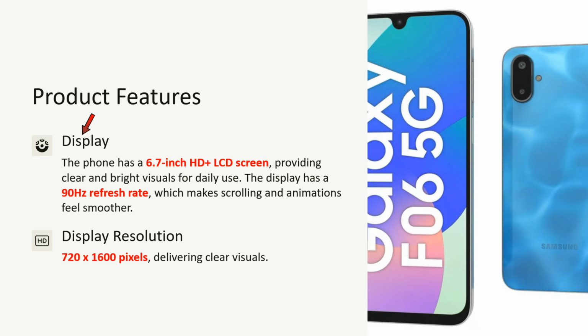The phone has a 6.7-inch HD plus LCD screen, which provides clear and bright visuals for daily use. The display has a 90 Hz refresh rate, which makes scrolling and animations feel smoother. This smartphone has a display resolution of 720 x 1600 pixels and it delivers clear visuals.